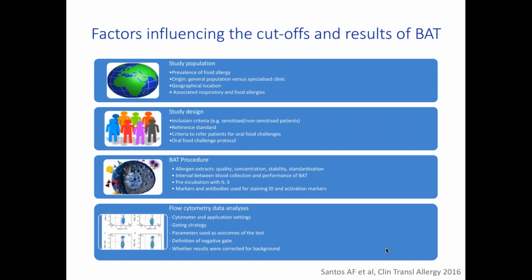And then finally, flow cytometry procedures, so the equipment that is used, the application settings, the gating strategy that is adopted, and the parameters that are used as the outcomes of the test, if it's percentage of activated cells, if it's the concentration at which you see half maximal reactivity, if it's the area under the dose response curve, the definition of a negative gate to which you compare the results of stimulation versus unstimulated cells, and then whether the results are corrected for the background, whether the baseline basophil activation is subtracted or not. So these are all factors that can influence your results.